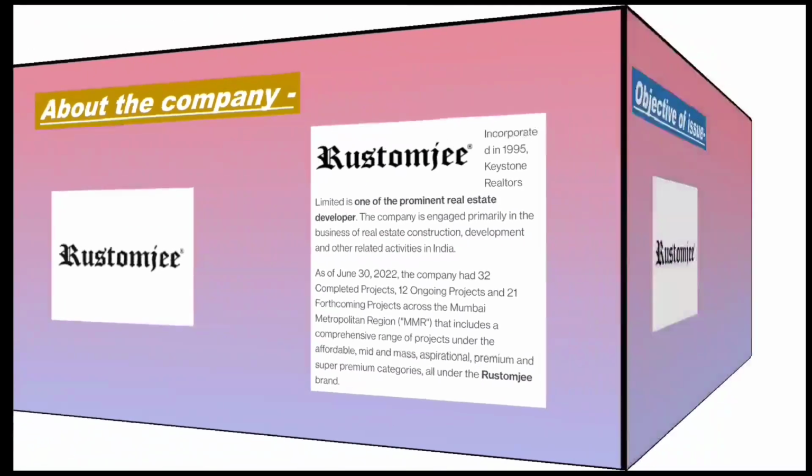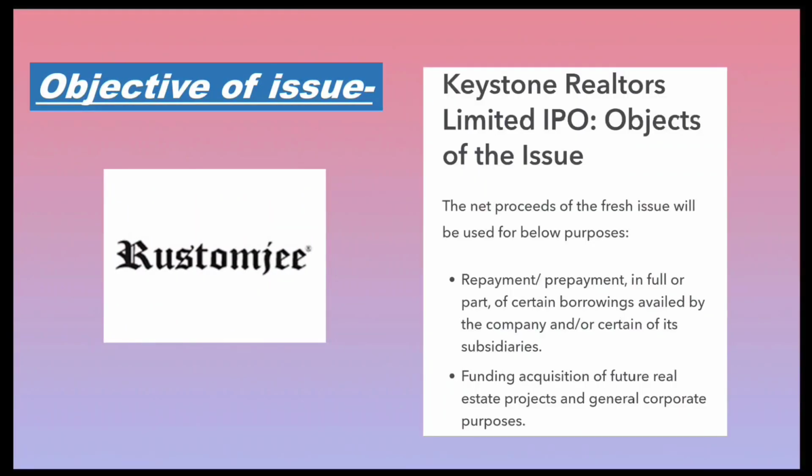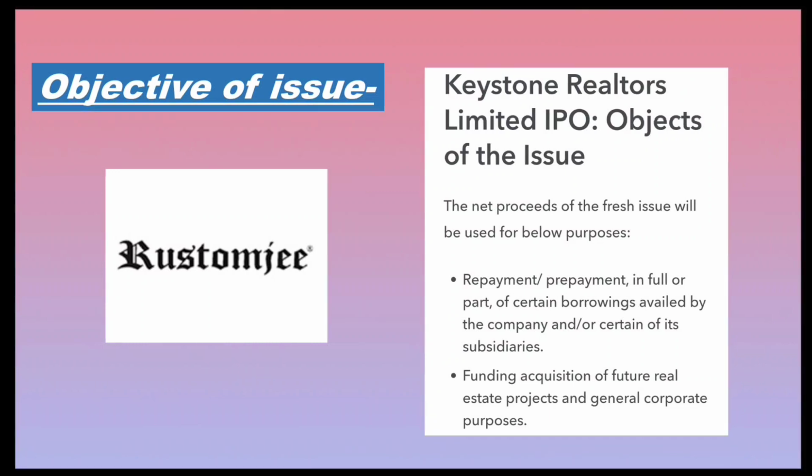Now let's have a look at why the company is raising funds through the IPO. So there are two main reasons. The first one is for the repayment or prepayment in full or part of current borrowings availed by the company or certain of its subsidiaries. And second, funding acquisitions of future real estate projects and general corporate purposes.